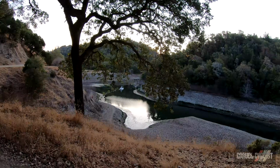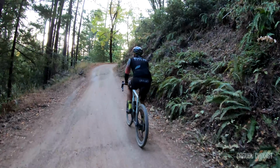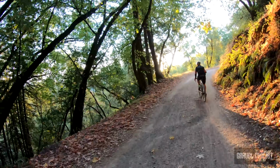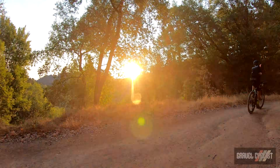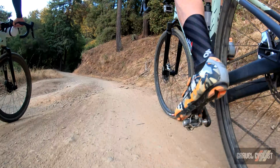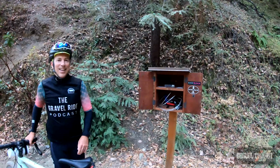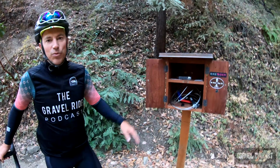California is in a serious drought. If you missed the sign earlier, that is an understatement. Pardon the heavy breathing here. We are not at high altitude. It's the steepness of the grade. Craig, what's this little box here, mate? So this is something that's often supported by local companies or the Marin County Bike Coalition, and it's just got free tool supplies.